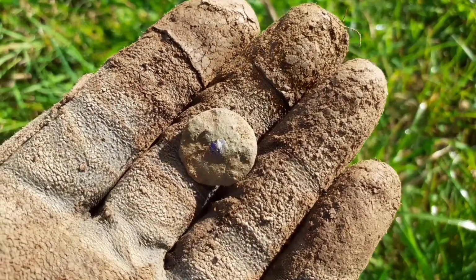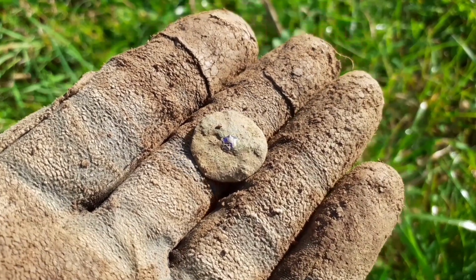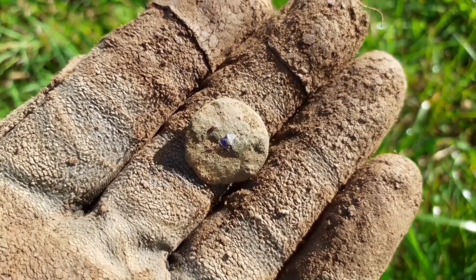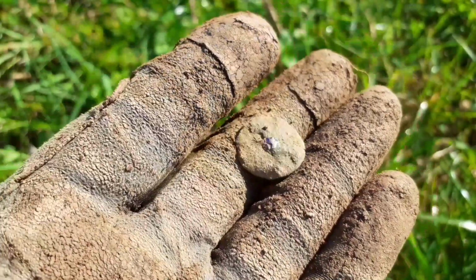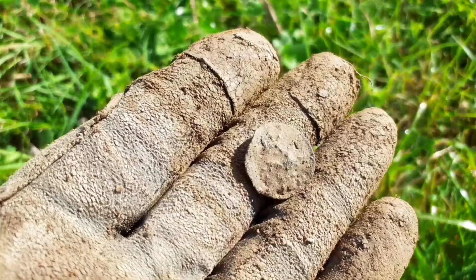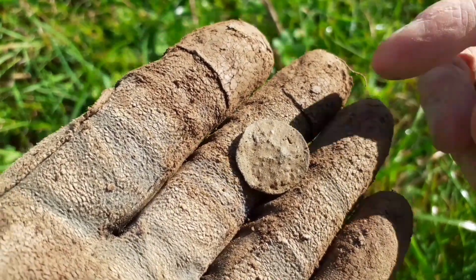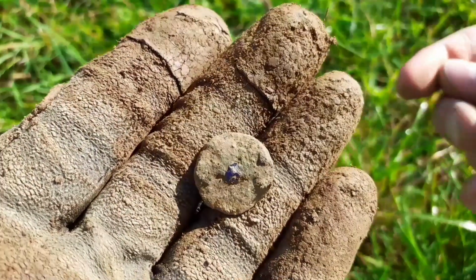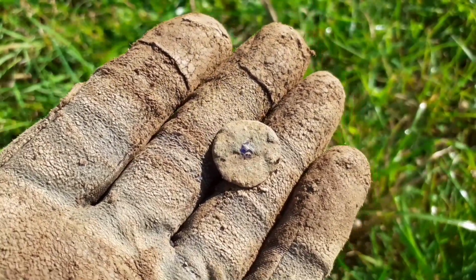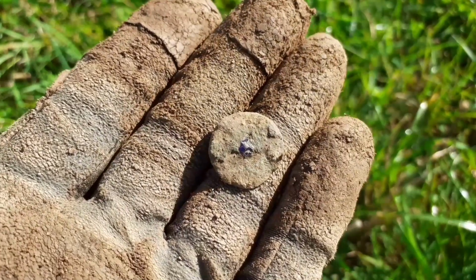Well, it doesn't look like just your ordinary button. It's got a blue stone in the middle. You see it there shining? Definitely a blue stone. On the other side, I can't tell if it was a button or not, but it definitely looks interesting. Definitely with a blue stone in the middle. I wasn't expecting that. That's pretty cool. Put that in the safe bit.